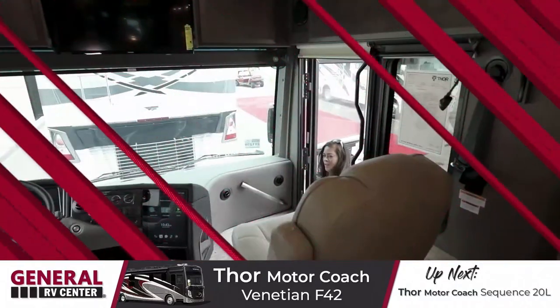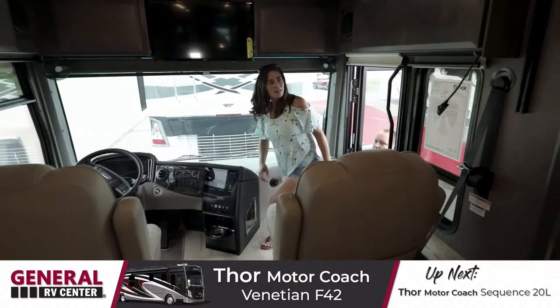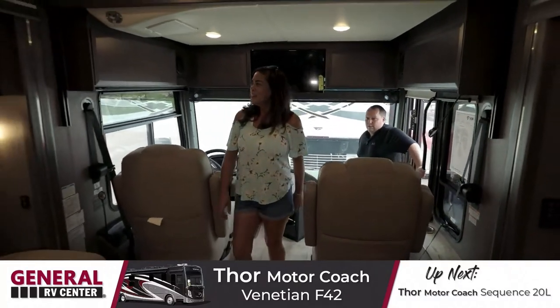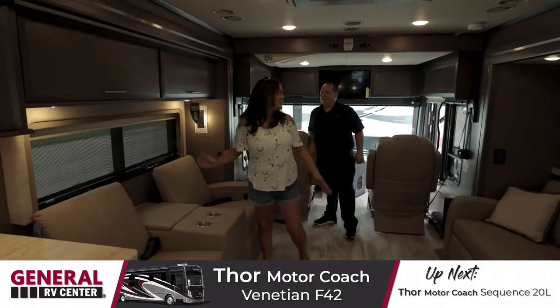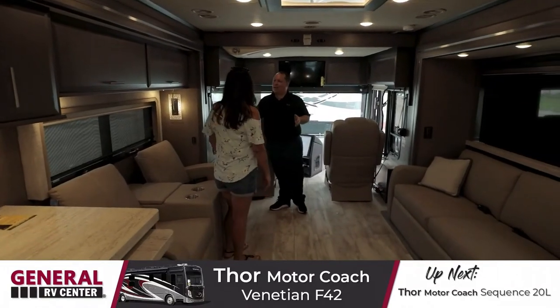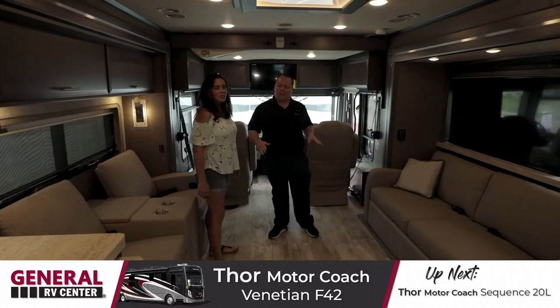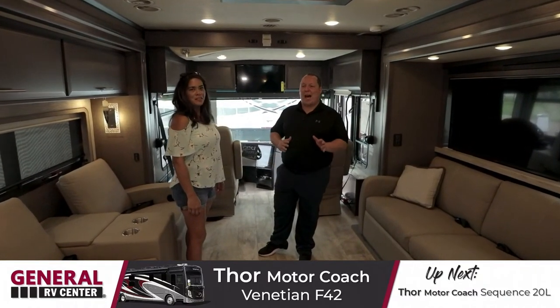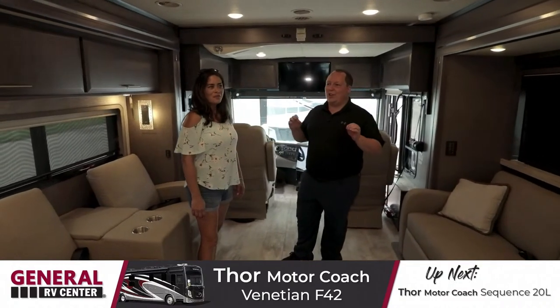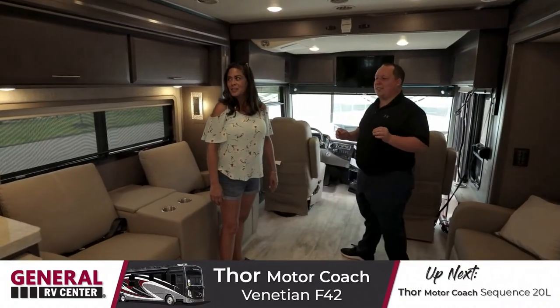Oh, wow, Matt. You know what? The cabinets have changed. Yes. It's got that matte look. It's the matte look, yes. In 2021, Thor did a complete redesign of the interior of the Venetian product. And they went from the high gloss to the matte look. And it looks so good. I'm really excited for us to take a look at it.